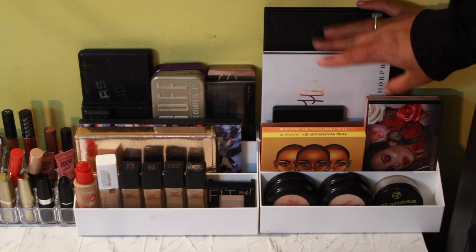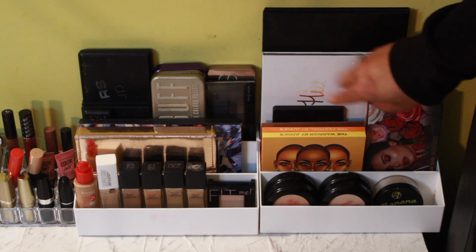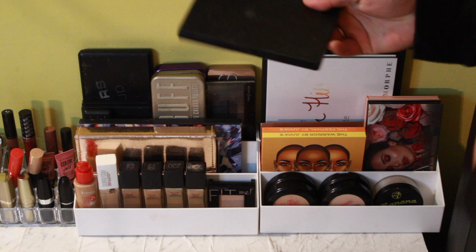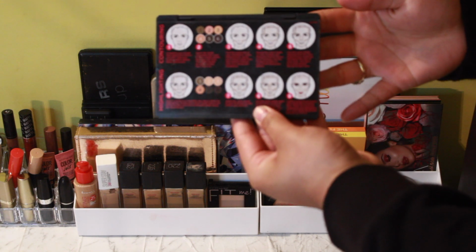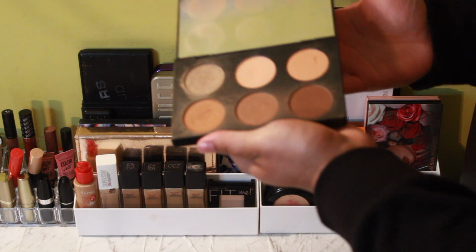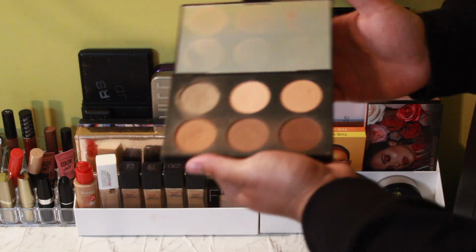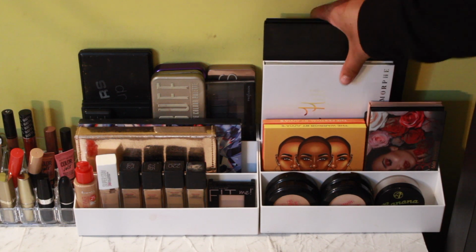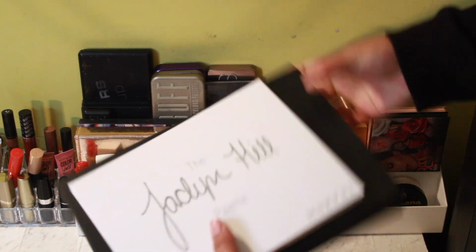And then in the back section I have all my bigger palettes from Morphe, and the small one from Australis. You can't see it because it's rubbed out, but it's just their contouring kit, honestly. Yeah, again, Paru, gonna clean that out tonight. And then at the back I have my 3 big palettes from Morphe.